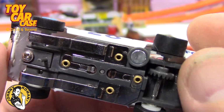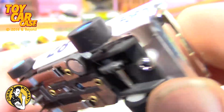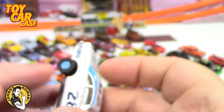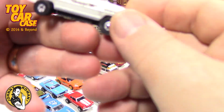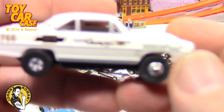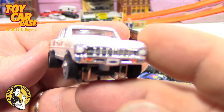That is nice. Look at the big slicks on there too. They got some big fatties on there. That's pretty sweet. Oh, slot cars are so much fun. Look at this one. Another Chevy. What is that? A Chevy 2? Pre-Nova?